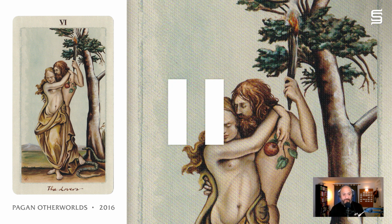I will say I do think it's interesting that the woman here is holding an apple. This is an obvious reference to the forbidden fruit in the Garden of Eden. And in a way, woman herself has been viewed as forbidden fruit or an offering of some kind. So perhaps that's what's being alluded to here, but you will see this dynamic in other cards as well with the woman holding a fruit.